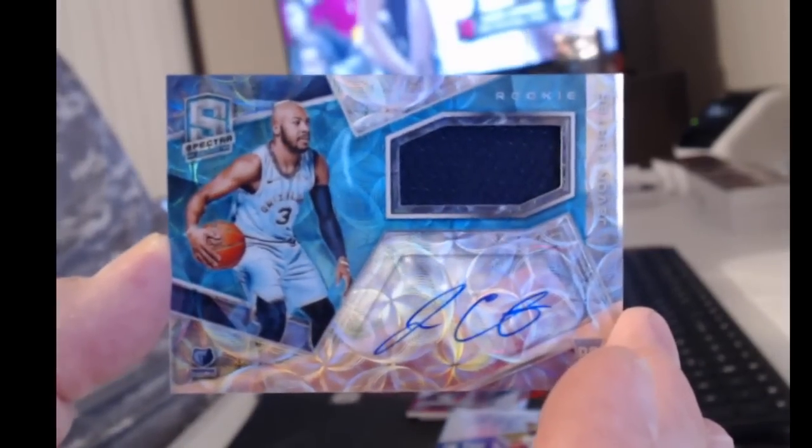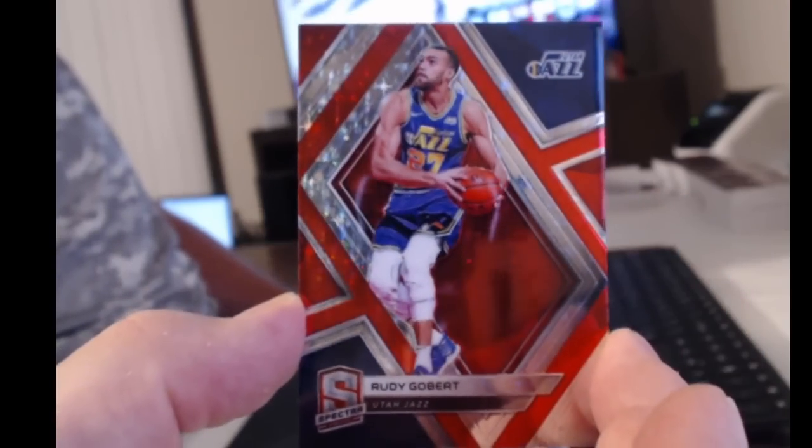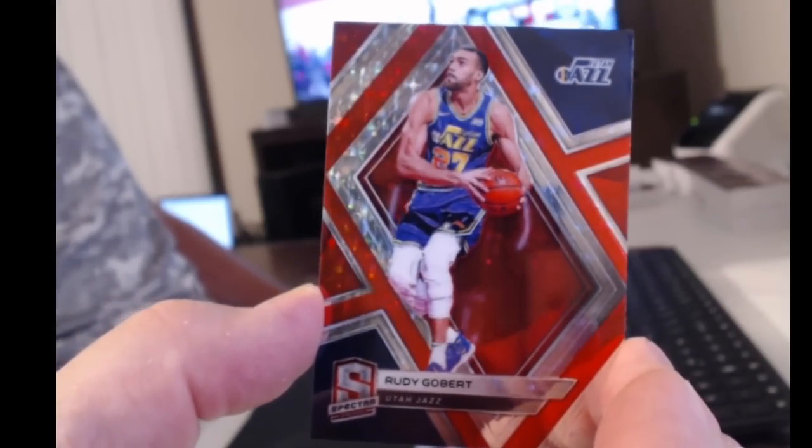Javon Carter. 99. Bradley Beal, 6 of 9, plus 3. 99, Rudy Gobert. I got six left, so what box does that make that? 14? 15, 16, 17, 18, 19, 20.